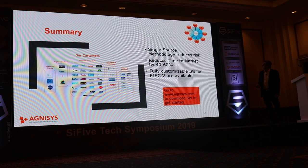In summary, the single source methodology reduces risk in this high stakes game. And overall, it reduces your time to market by 40 to 60%.